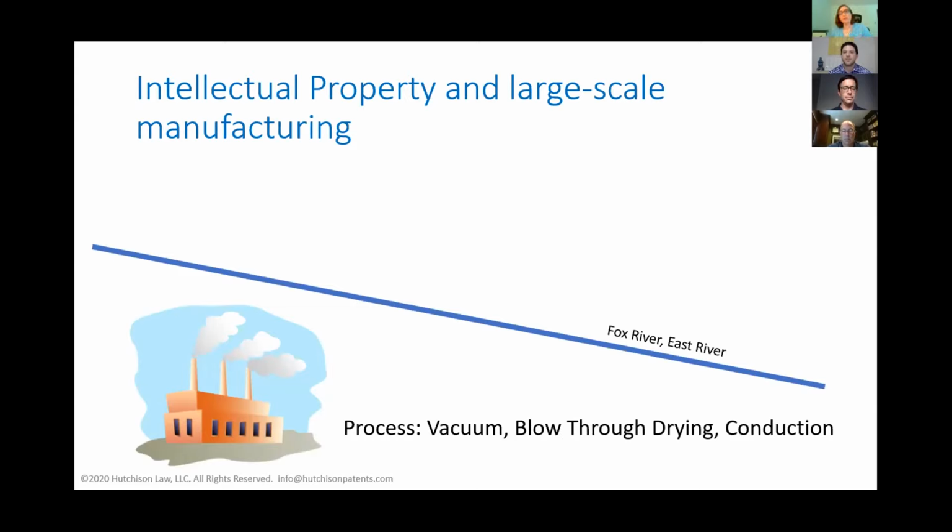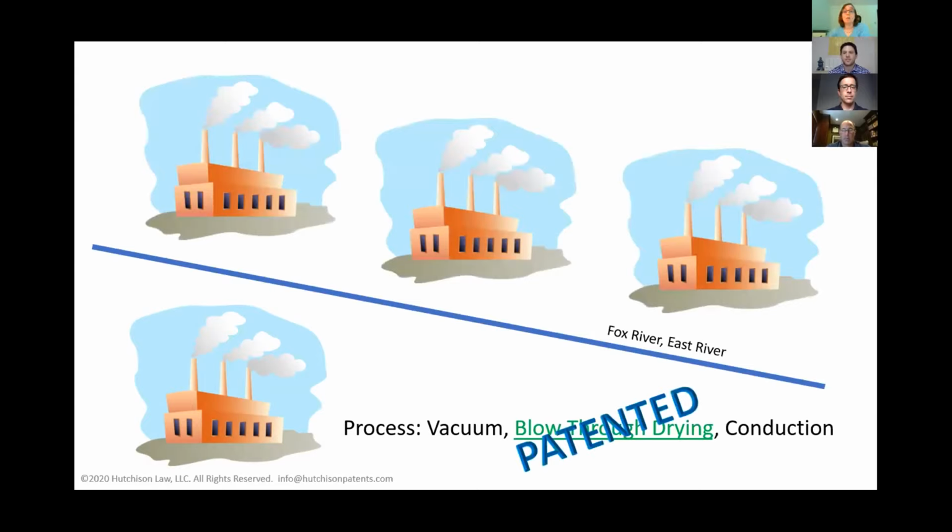On my first day, or probably my first week with Procter & Gamble, my boss was giving me a tour of the manufacturing area that I was going to be working in, with the machine that I was going to be aligned with. And he pointed out that, hey, what we have here is called blow-through drying. And he was really excited about that. In fact, he talked about how it was patented technology.